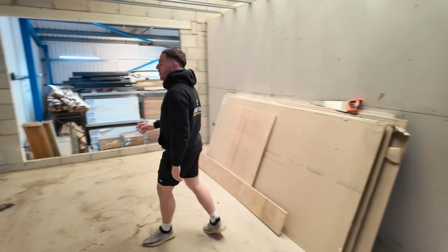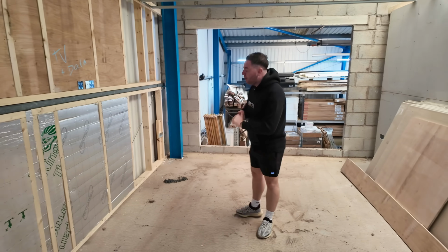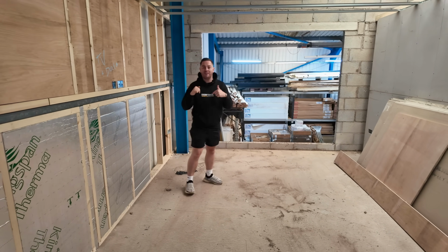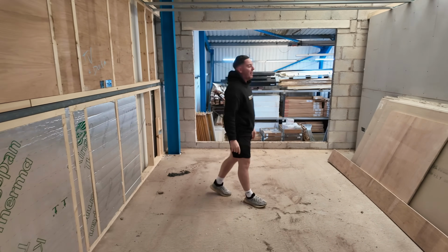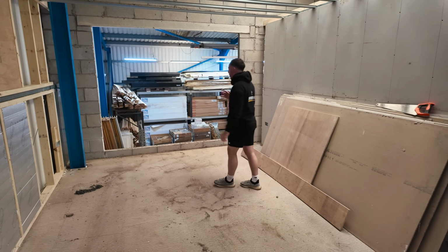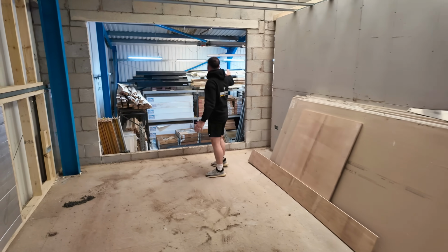This is the meeting room, but I've got other plans for this meeting room now, and I'm excited about something. I've got something good coming, but stay tuned, not this episode, but down the line, you'll find out. I've got so many ideas going off at the moment. Me and Alex are working on so much.